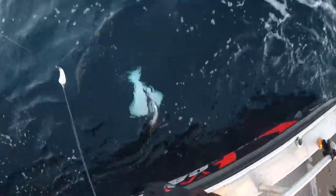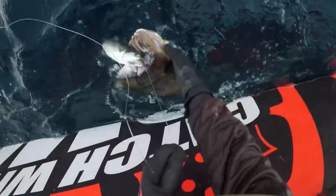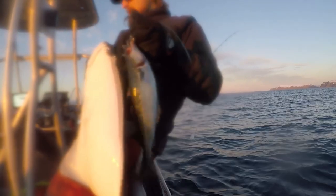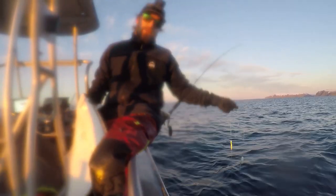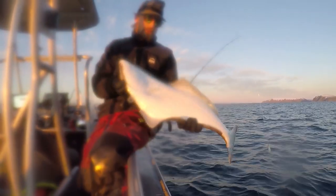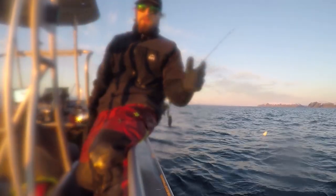Perfect sashimi halibut. A double sandwich. Two small cold fish. It works good. It works good for big fish as well. But yeah, perfect sashimi halibut. Probably exactly 80 centimeters. But all right, boys.